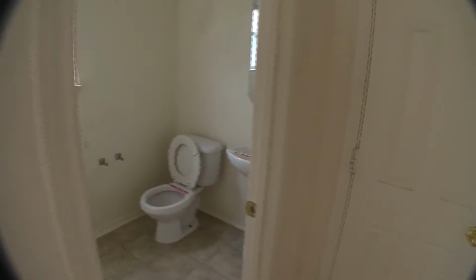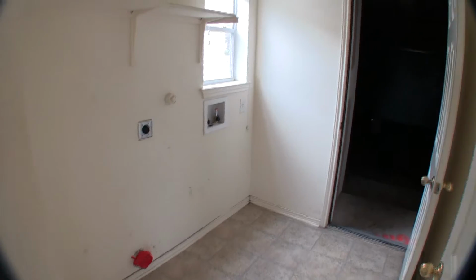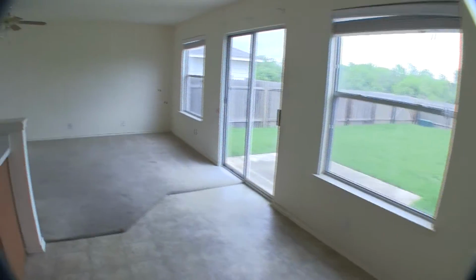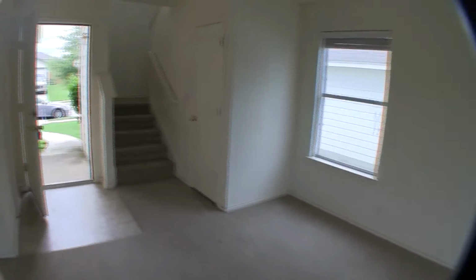Downstairs, we also have a little half bath, which is a single vanity and commode. You have an indoor laundry room. Your washer and dryer connections are here in the laundry room. And then we have access into your two-car garage. Pretty standard two-car garage. It's been finished out. Pretty basic, no frills there. Downstairs, looks like it really needs some flooring and some painting. Pretty much done, and that's very easy to do.